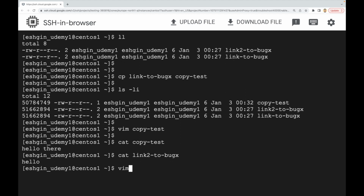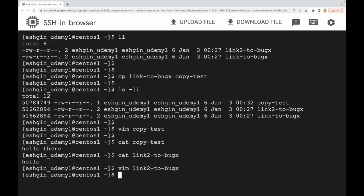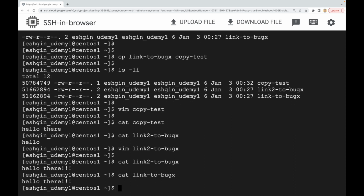But if I add some content to one of the hard links, so let me use, for example, this one. Let's write hello there, 3 exclamation marks. And if you read this file, link-to, it is hello there, 3 exclamation marks. And if you read the first one, it's also there, which means that they are the same files.